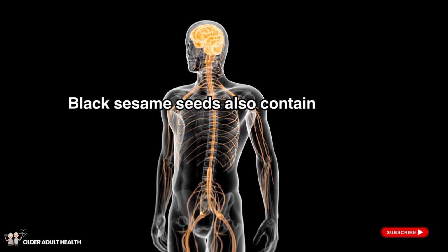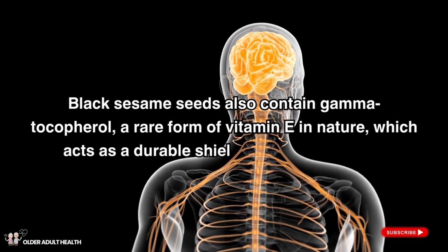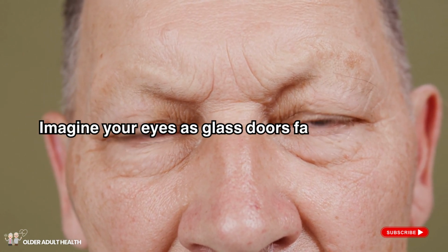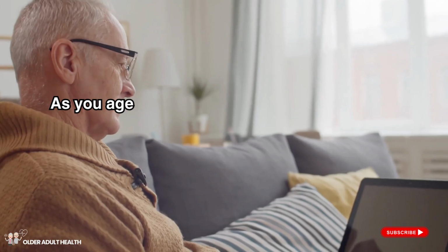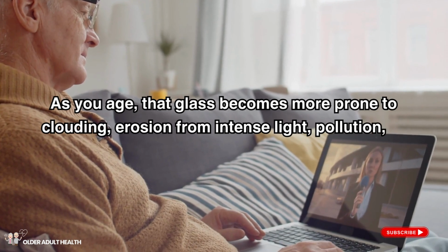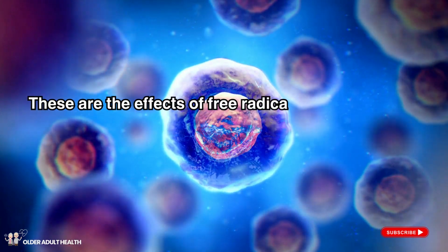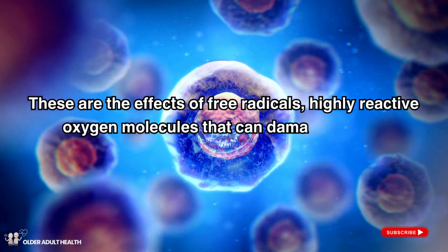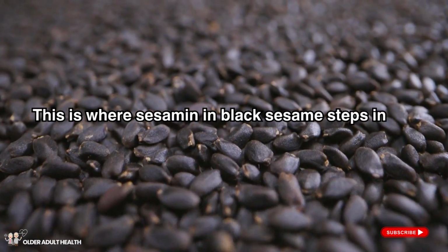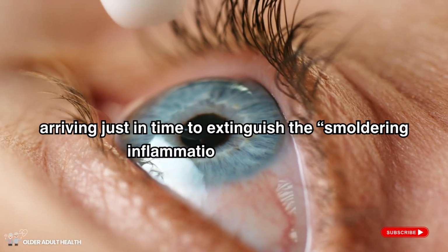Black sesame seeds also contain gamma-tocopherol, a rare form of vitamin E in nature, which acts as a durable shield for the optic nerve. Imagine your eyes as glass doors facing sunlight. As you age, that glass becomes more prone to clouding, erosion from intense light, pollution, or even electromagnetic exposure. These are the effects of free radicals, highly reactive oxygen molecules that can damage the cell membranes of the retina. This is where sesamin in black sesame steps in like a fire brigade, arriving just in time to extinguish the smoldering inflammation in the eyes.